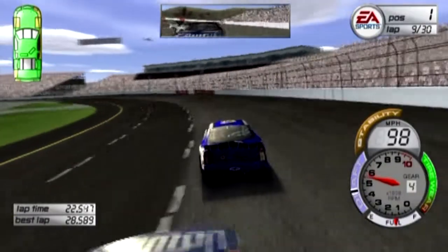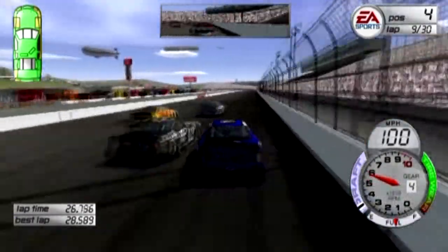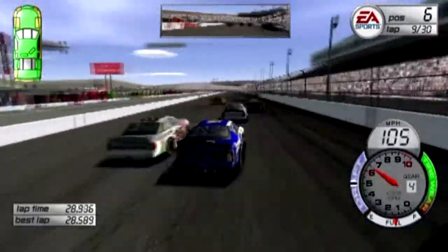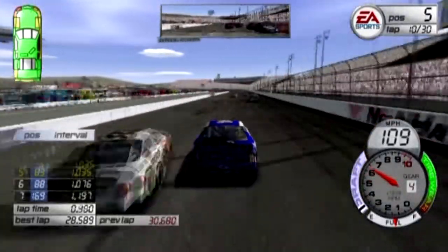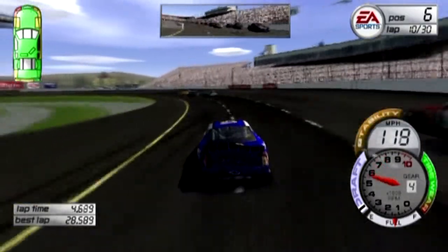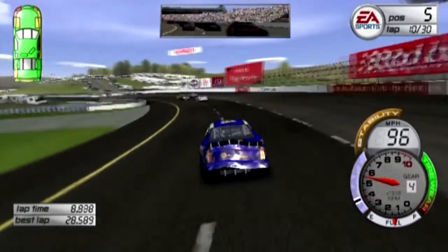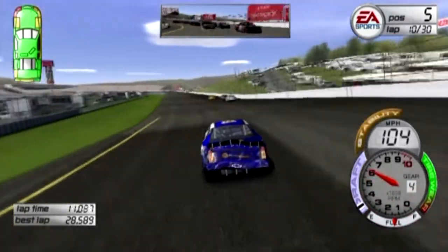We are staying green. Jeff Gordon, Jonathan Wolf flipped the car over. Oh man, big contact. Big contact. We're wrecking down the front stretch. We gather it back up. Again, we stay green. No caution.